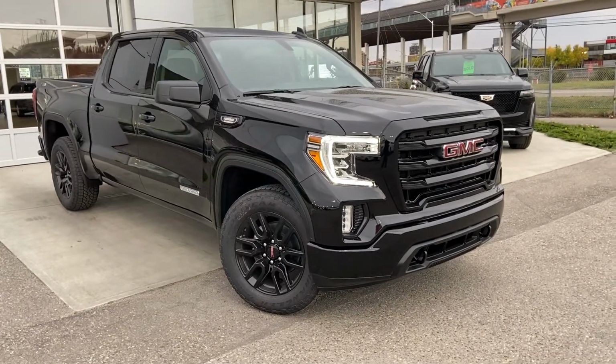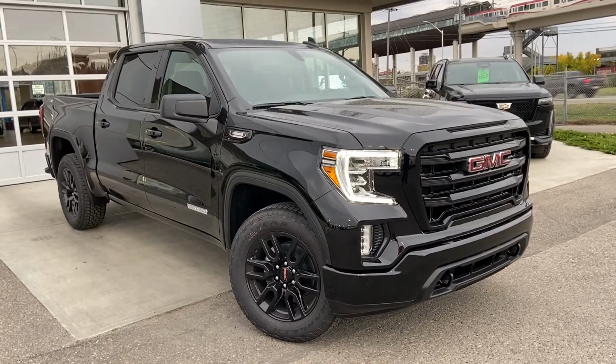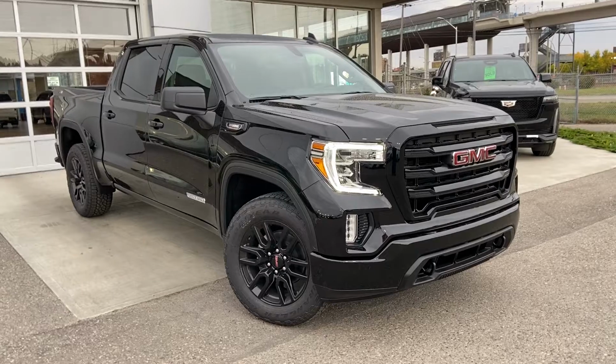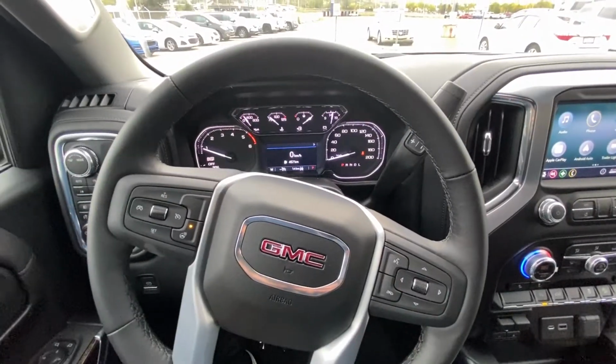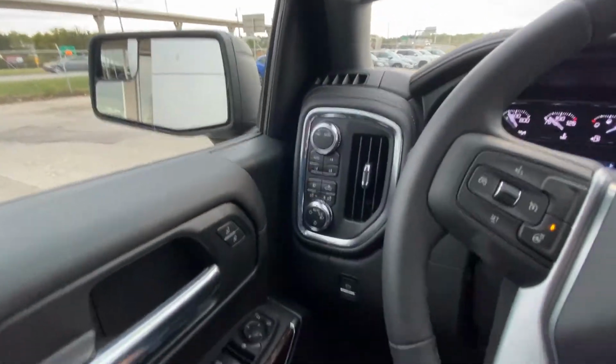Welcome to the brand new 2021 GMC Sierra 1500 Elevation. The Elevation truck is powered by a 3-liter turbocharged Duramax Diesel engine and made it up to a 10-speed automatic transmission. Taking a quick look at the interior here, power windows, locks, and mirrors, drivability dial, push-button 4x4 and automatic headlights with fog lights.